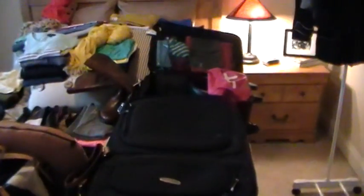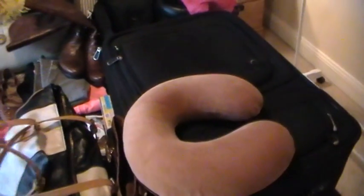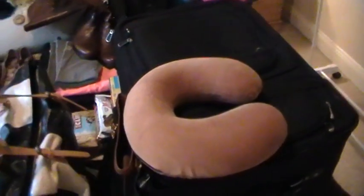Okay, so I guess I'll start with my carry-on bag. I'm taking this little airline travel pillow, just a little neck pillow. I'll either put that around my neck if I want to try and get some sleep. I'm not a good sleeper on a plane, but I can also put this behind my back if my lower back feels like it needs some support.